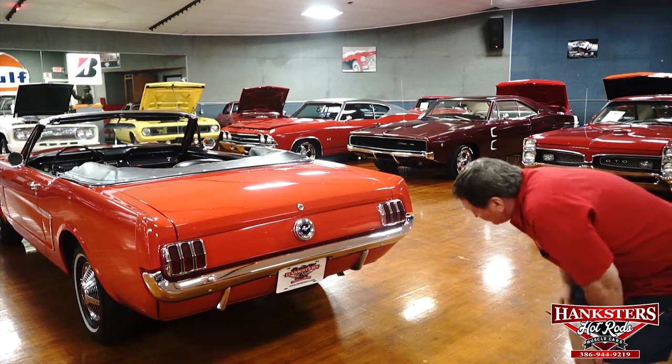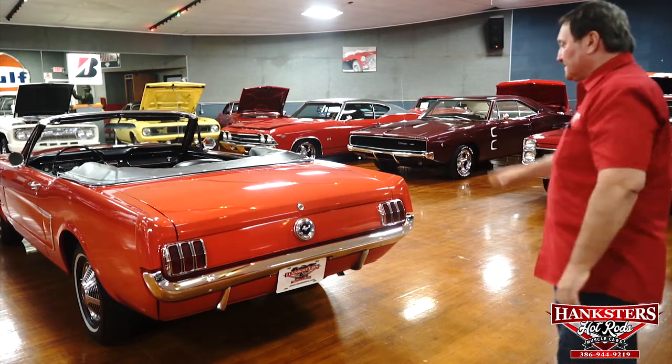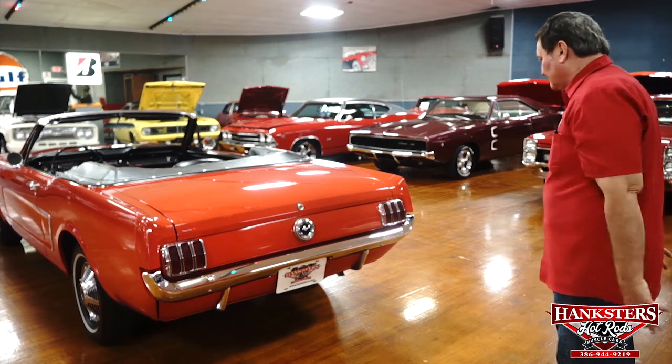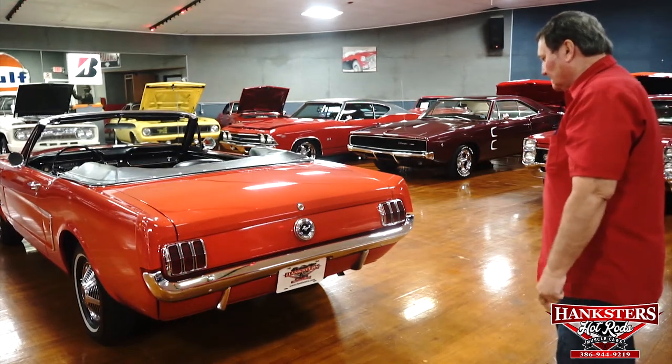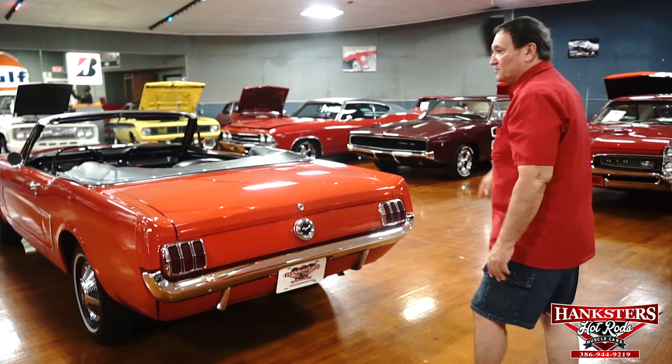Little single exhaust pipe on that right-hand side. Fantastic back end of this car. It mimics the front. I mean, there's absolutely nothing that you could call a negative on the back end of this car. It's just fantastic. One more side, we're done.